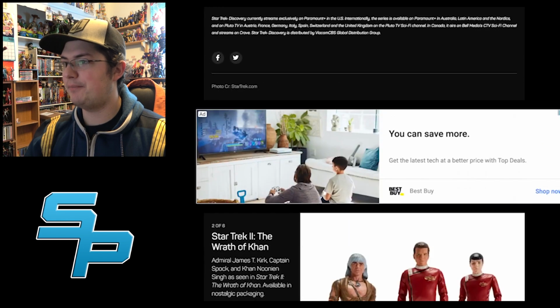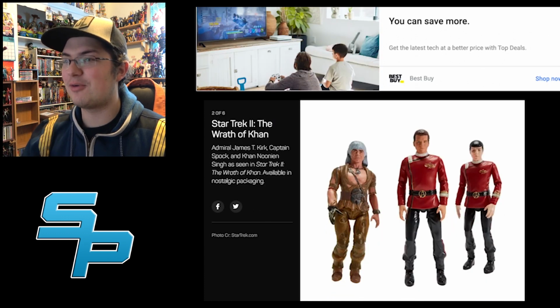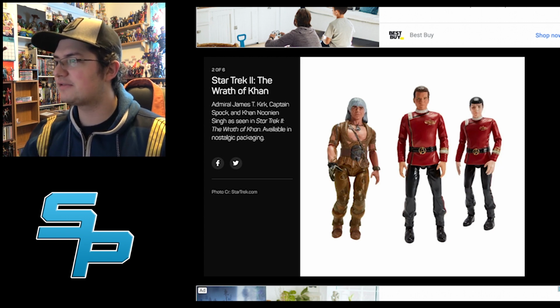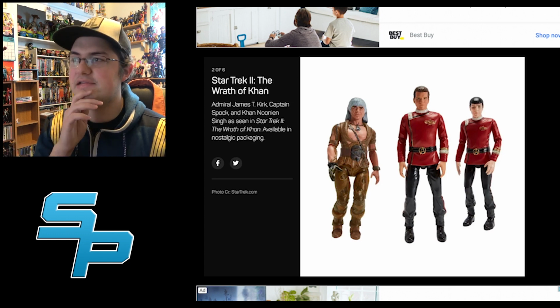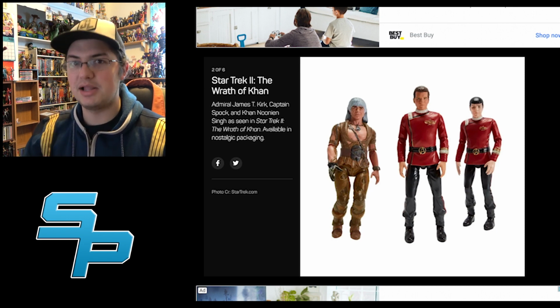All right, first up, oh wow, okay. We're going straight into Wrath of Khan. All right, so this is actually... Okay, Admiral James T. Kirk, Captain Spock, and Khan Noonien Singh is seen in Star Trek II Wrath of Khan, available in nostalgic packaging. So, interestingly, looking at it, well, we got a Khan, and we got a Kirk in a Wrath of Khan uniform from Generations back in the 90s line. We never got Spock in his Wrath of Khan look from Playmates.